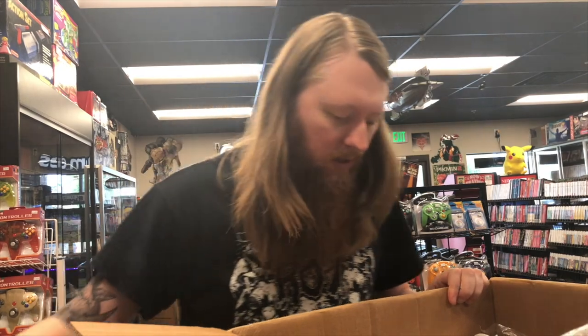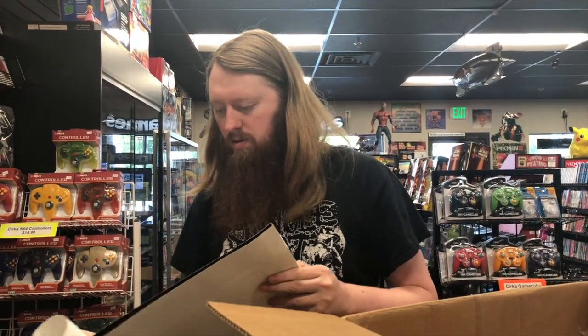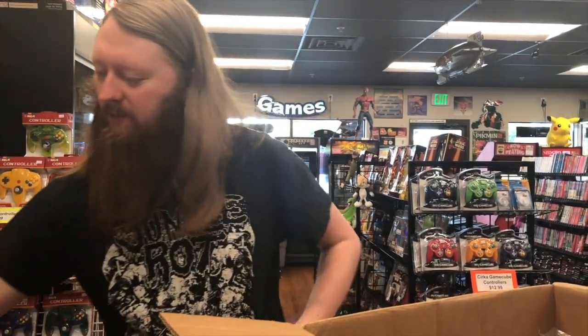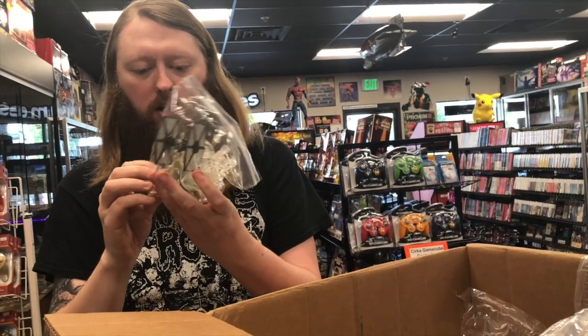Third-party Xbox 360 controller, NES RF cable. Don't know what this is. Mystery poster. Whatever it is, it's folded in half. It looks like Nintendo. Star Wars, Battlefront 2. That's cool. These are a bunch of little Star Wars chips with stands.